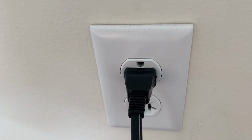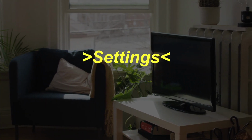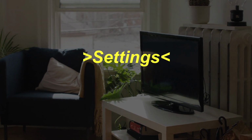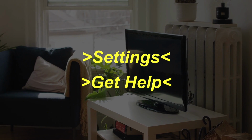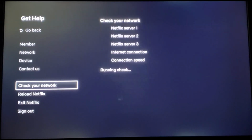The next thing that we are going to try is to go into the settings menu on your Netflix. If you can't get to your settings menu, I will show you how to get to it in a different way here in a moment. But go into the settings menu and then go down to Get Help. Then go down to Check your network. Here it will run a test of your Wi-Fi and internet connection.